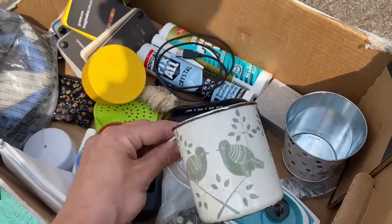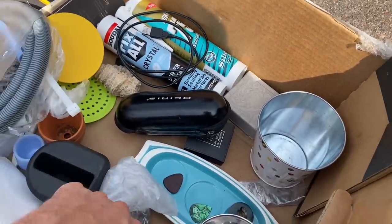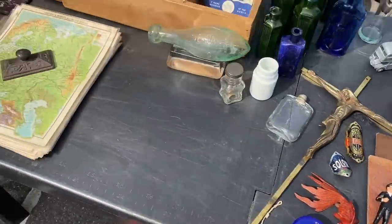Playing card type games. These are all complete playing card games. These are mixed bags, so people decorate. So these are complete normal cards. Vintage games.